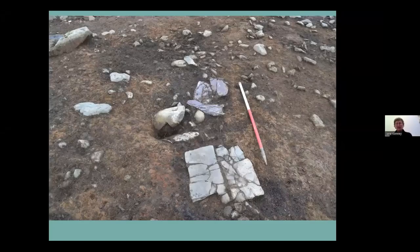Again, in the same sort of area, lots of other things going on. That's the base of a hearth there. You can see that the slate is shattered with the heat. There's another slate slab there that's actually collapsed into the pit underneath it. Post hole next to it. And there's an area there that had a lot of slag in it. So again, lots of evidence of industrial things going on here.